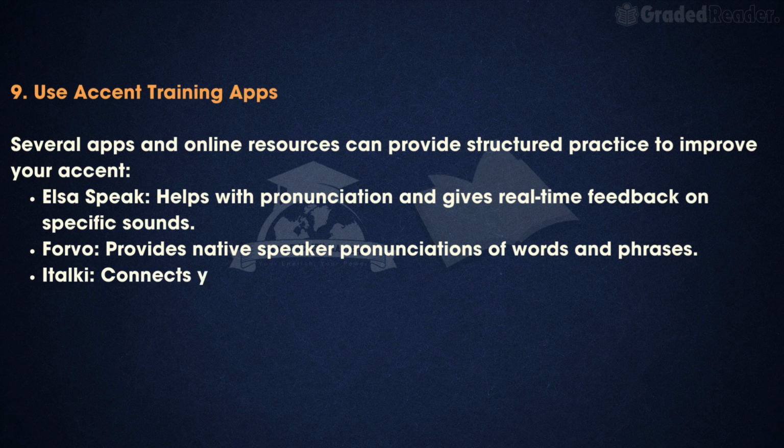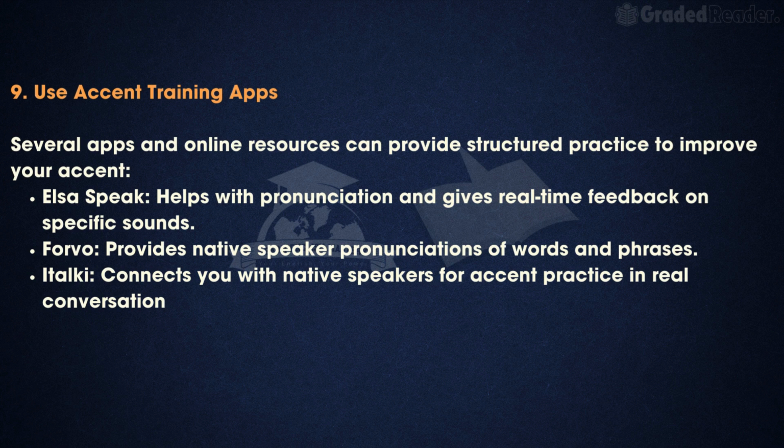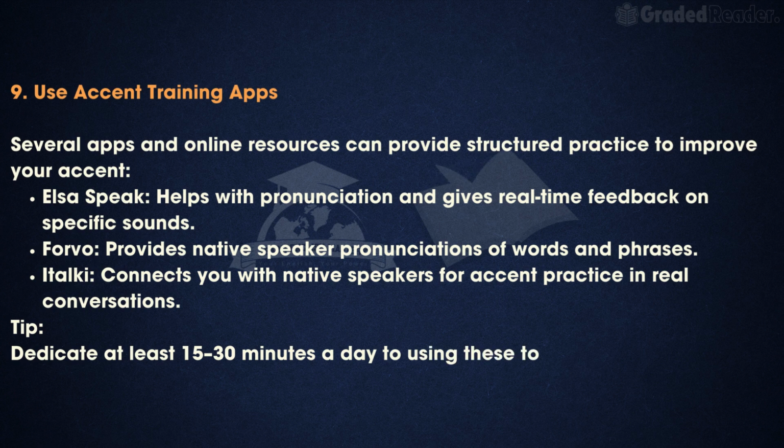Forvo provides native speaker pronunciations of words and phrases. Italki connects you with native speakers for accent practice in real conversations. Tip: dedicate at least 15 to 30 minutes a day to using these tools for consistent improvement.